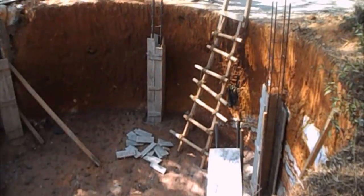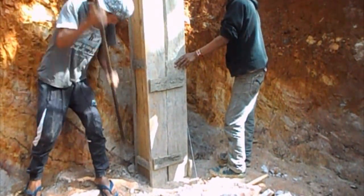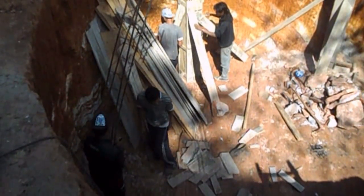Having reached the planned depth of the foundation, 60 centimeter deep holes for the 6 columns were chiseled out of the earth rock formation. The steel rods were put into place and the pillars were erected for the columbarium or crypt.